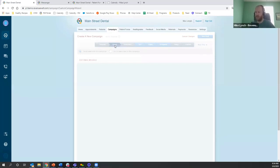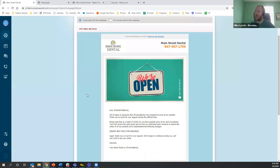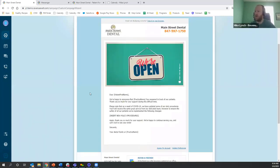So these emails are all very professionally written and they look great, but they're also customizable. So you can see here, lets patients know that they're open. You even can see insert new policy or procedures here.